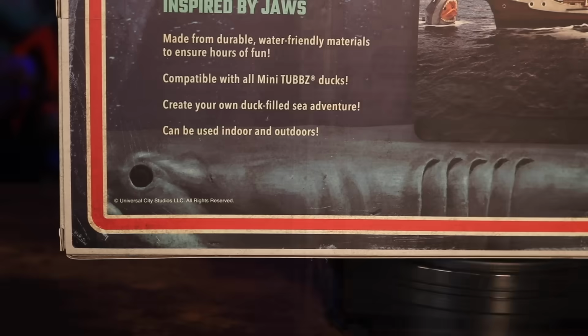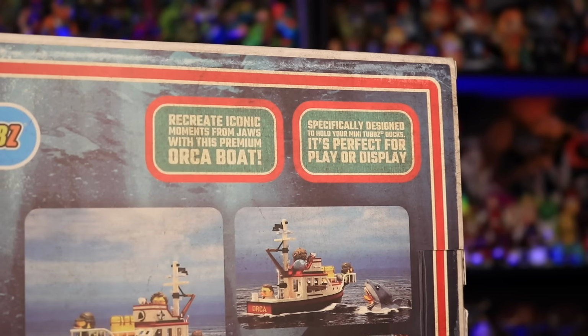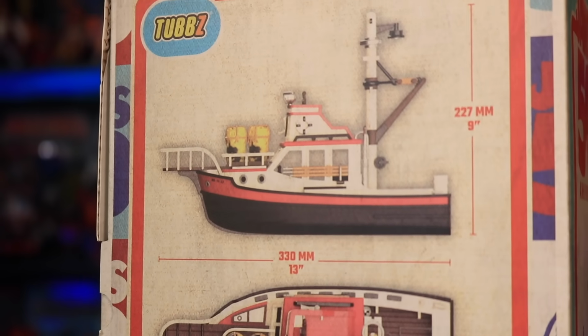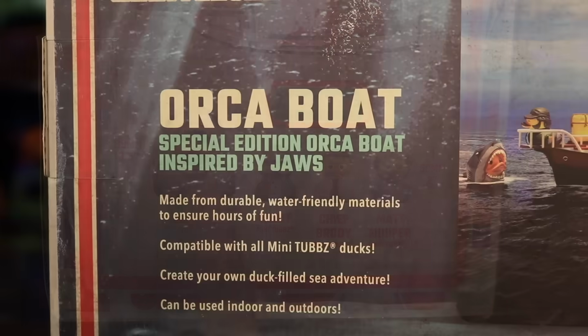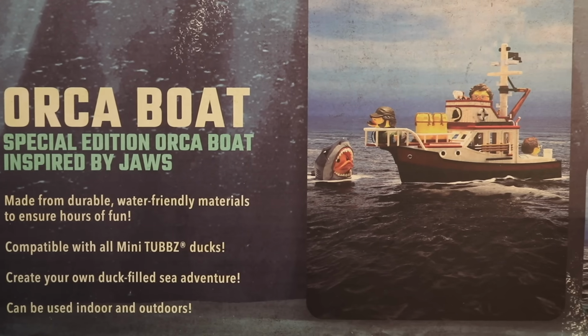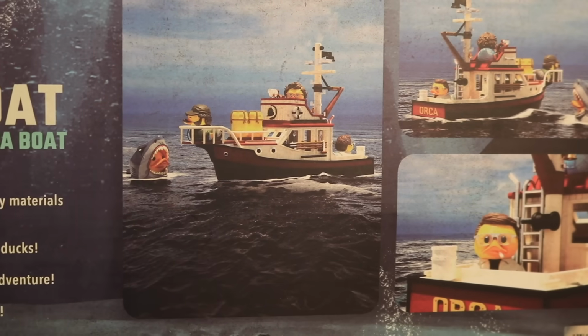Includes 3 mini TUBBZ figures, so this boat is compatible with all mini TUBBZ figures. We got the big boy himself down there swimming all mysteriously. Recreate iconic moments with Jaws. The boat is 13 inches long and 9 inches high, and here are our figures. We have Quint, Chief Brody, Hooper, and of course, Bruce the Shark. On the set of Jaws the movie, the production crew jokingly named the mechanical shark after Steven Spielberg's lawyer, and the name just stuck. And it's been the unofficial name of the shark ever since.